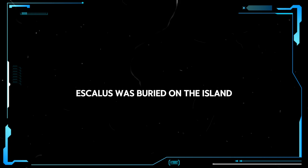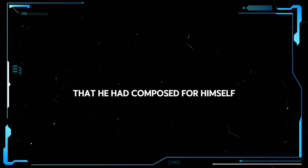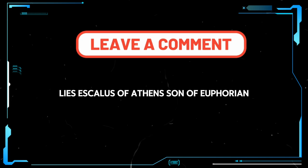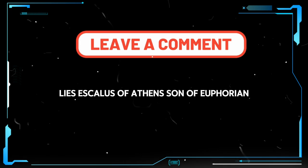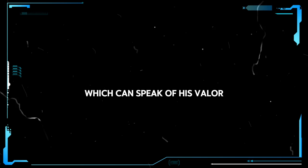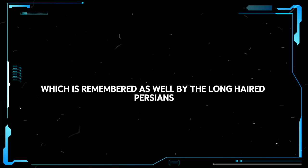Aeschylus was buried on the island in a grave that bore an epitaph that he had composed for himself. "In this tomb, in the wheat fields of Gela, lies Aeschylus of Athens, son of Euphorion. He fought in the hallowed precincts of Marathon, which can speak of his valor, which is remembered as well by the long-haired Persians."